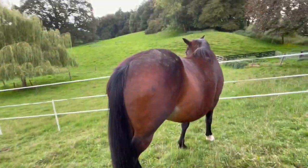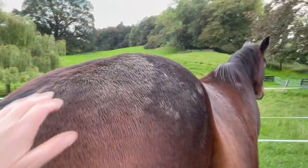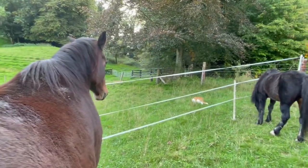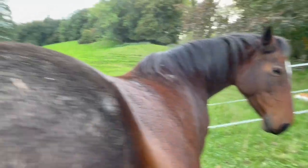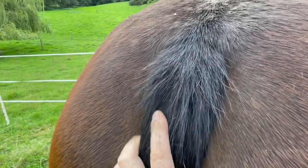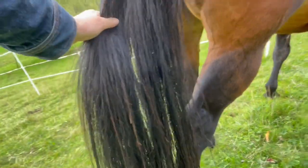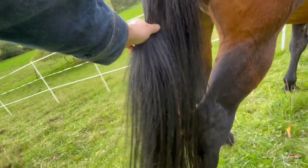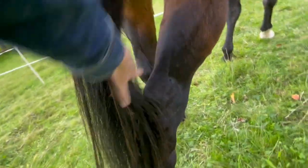Let's see about her mama, Miss Inka. No, sorry, Ishka. This is Ishka. Marco Polo's chased Mustard out. So Ishka's tail, you can see, goes all the way down and stops there. Hers is there. So you can see there's a difference in pony and horse tails. Horse tails stop well above the hocks. Good distance above the hocks.